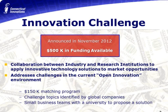Let me tell you a little bit about the challenge itself. It's a $150,000 matching program. What that means is the state will kick in $150,000. Small businesses will then have to match that. 50% of that match will need to come from cash. And if the small business can't finance that cash themselves, think about getting some investors to back you. The other 50% can come from in-kind contributions, which are non-cash contributions like overhead, rent, perhaps consulting services, or other universities that you want to pay. So 50% of that match has to be in cash, and the other can be in-kind services.